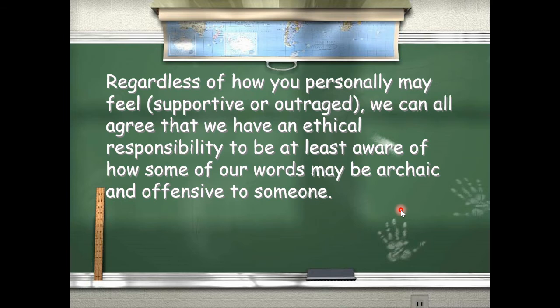So, regardless of how you personally may feel, maybe you are supportive of the new pronouns, maybe you're completely outraged that there are new pronouns, we can all agree that we have an ethical responsibility to be at least aware of how some of our words may be archaic and offensive to others. I think it's a really important point, so I'll state it again. I know that some of you might be supportive of new pronouns, and I know a lot of you might be outraged by having new pronouns.